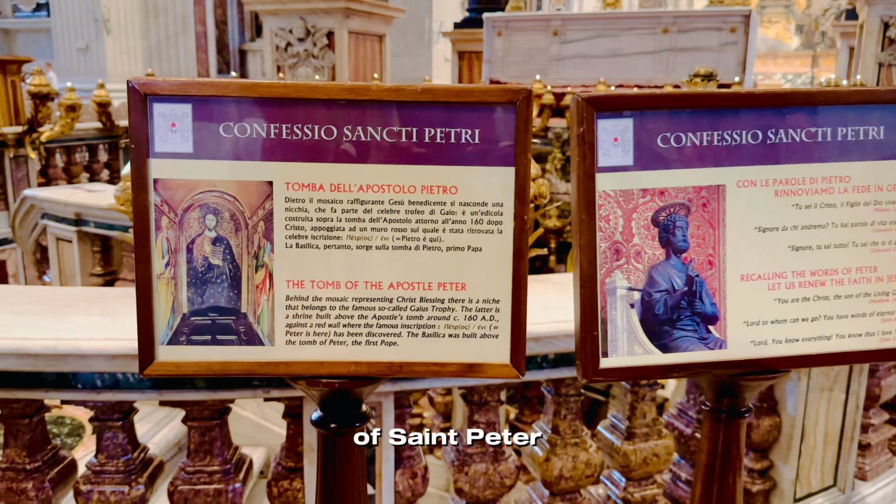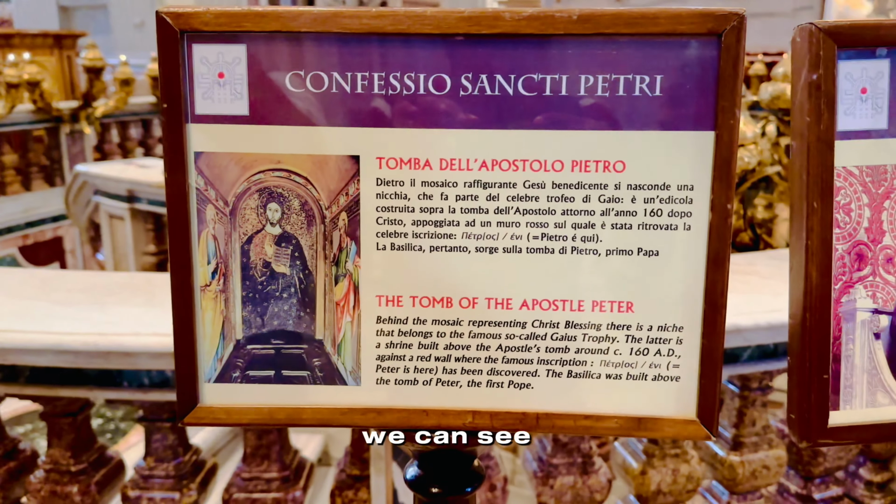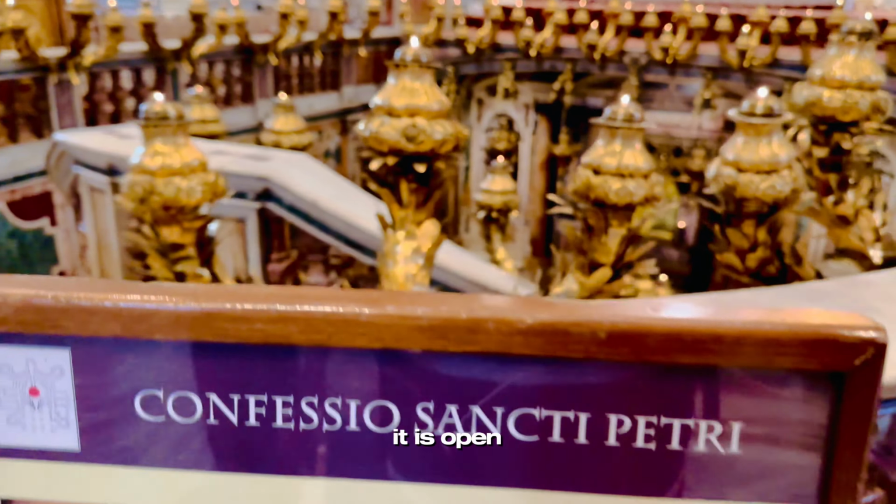This is the tomb of St. Peter. Also under this basilica, we can see the tombs of many popes. Sometimes it is open for visitors.